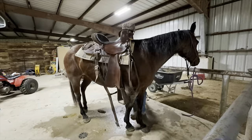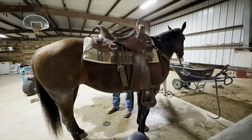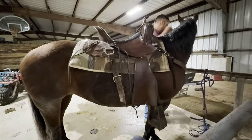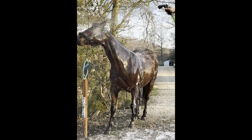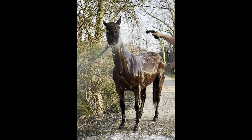Also wanted to point out that just last month, we had her to the vet, had her ultrasounded, had her uterus checked out. She's sound for breeding. She's perfectly healthy. And at that time, we had her teeth done. So we had a dental float done just about a month ago. So her teeth are in excellent shape as well.